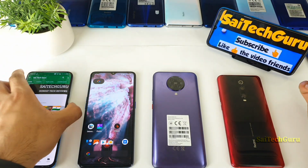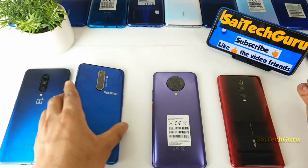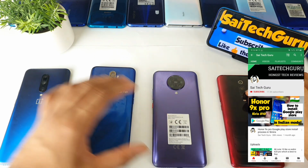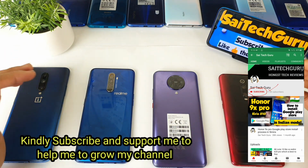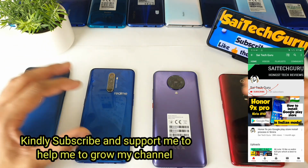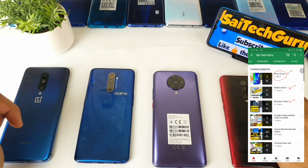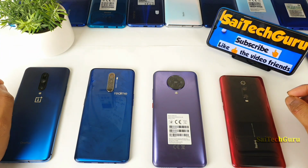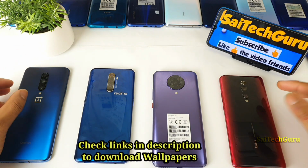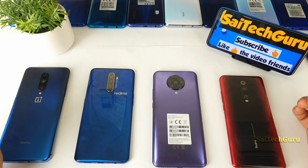In this video, I'll be comparing the displays between the OnePlus 7 Pro, the Realme X2 Pro, the Poco F2 Pro and the Redmi K20 Pro. All these are premium-end smartphones from different brands. I got one top phone from the Redmi brand, the Poco brand, the Realme brand and the OnePlus brand. So let's see which display is the ultimate winner and which phone has the best advantage in terms of display properties and everything.